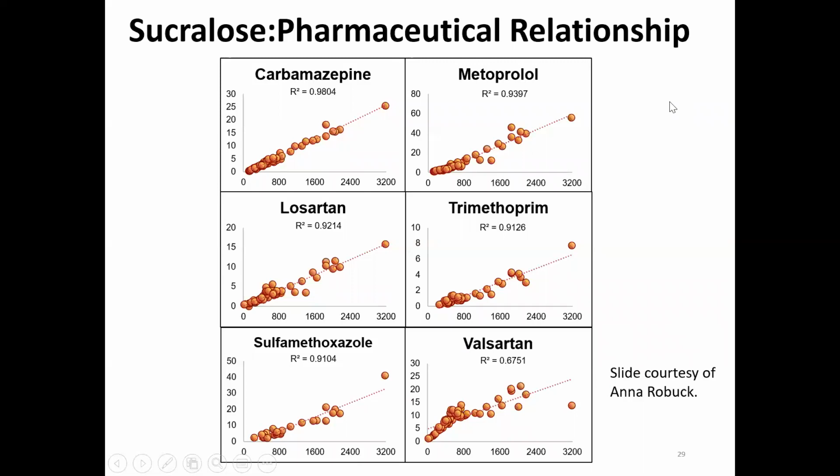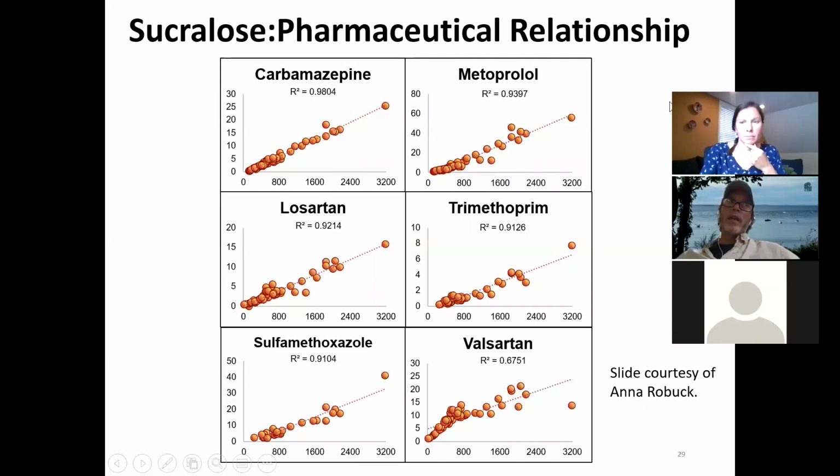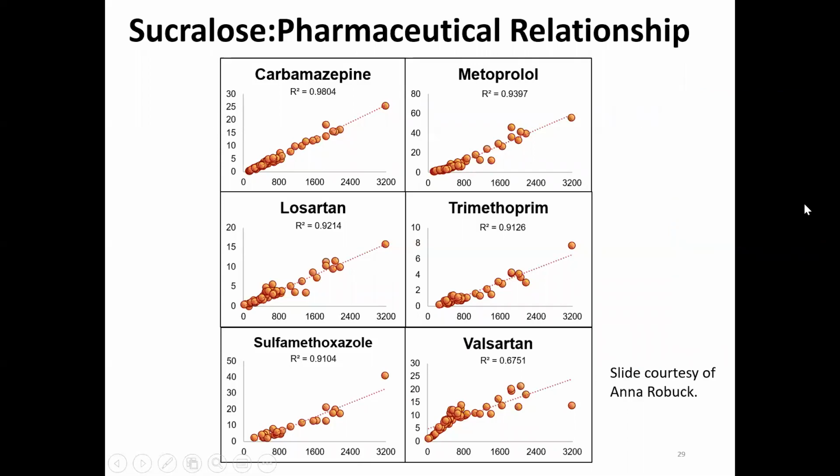And so this slide I borrowed from Anna Roebuck, who is a PhD candidate or maybe a postdoc at this point at University of Rhode Island. She works very closely with Mark Cantwell from EPA and other researchers. She grabbed these samples from Massachusetts Bay near the MWRA outfall and found this relationship. So on the x-axis is the concentration of, I think it's sucralose, and then the concentration of the chemical of interest on the y-axis. It's in parts per trillion, and you can see a really close relationship.